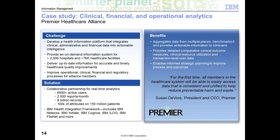So the first example I'd like to go into is one of my favorite examples. IBM and Premier Health Alliance are working together on a new health information platform that integrates clinical, administrative, and financial data. This was recently announced, but Premier has been a Netezza customer for a very long time. Premier is a large healthcare data provider. They have 2,500 hospitals that are part of their membership, and they send out information to thousands of healthcare facilities.